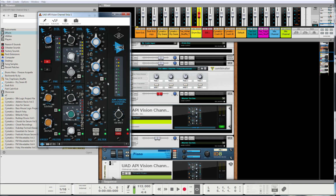It pushes out a specific sound, just like the SSL, same thing with the Neve. These consoles push out a specific sound. It's a certain type of sound that you get when you run your things through that. Now that just gets deep. That's deeper into the game.